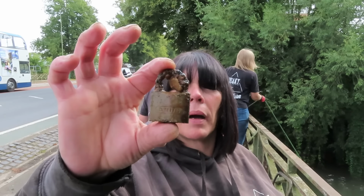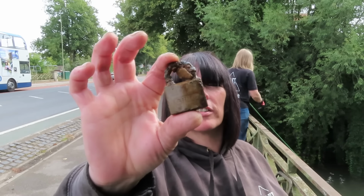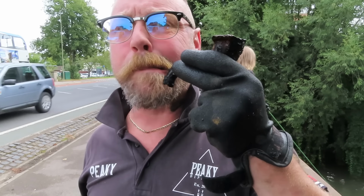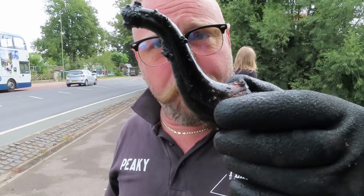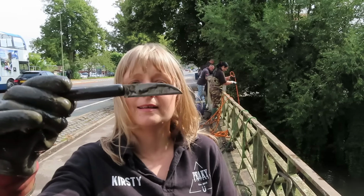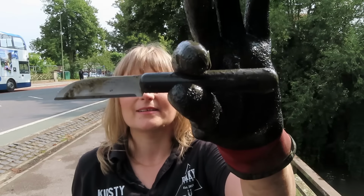And I've just found a little padlock. Just a new one, it's not an old one. We pulled that up, we thought it was a Popeye pipe. But it is actually a spout off a teapot, but it's come up metal. Got some ideas for that. Got a little IKEA knife, it's brand new. Nice little knife.